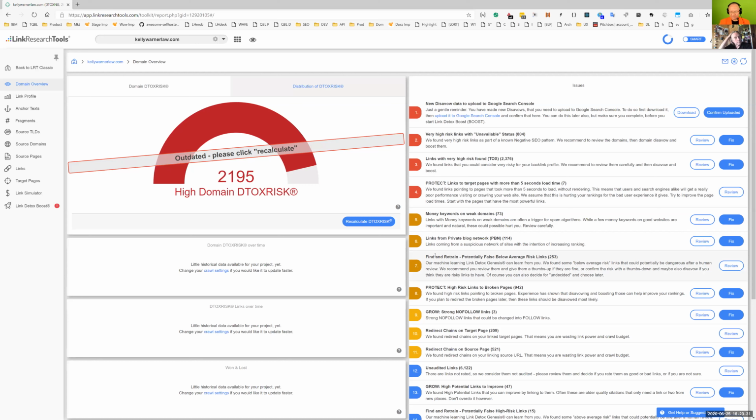Yeah, then we have, notice how we get a reminder that we should still upload the disavow file. We just created a new disavow file in the background. We just need to download it here.